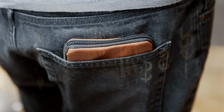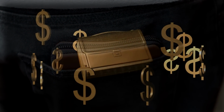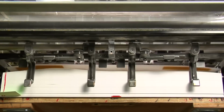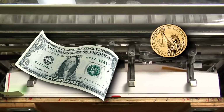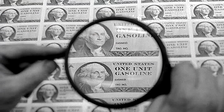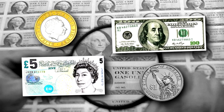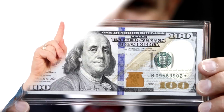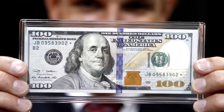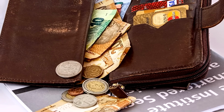If your wallet is in your back pocket, you could be sitting on a fortune and not even know it. Countries all over the world like to print notes or cast coins that are in very small amounts, or they make little mistakes during the printing or moulding process that lead to your notes and coins being slightly different from usual. Guess what? These notes and coins are collectible.